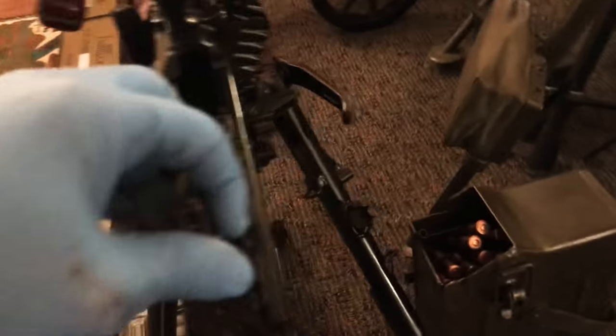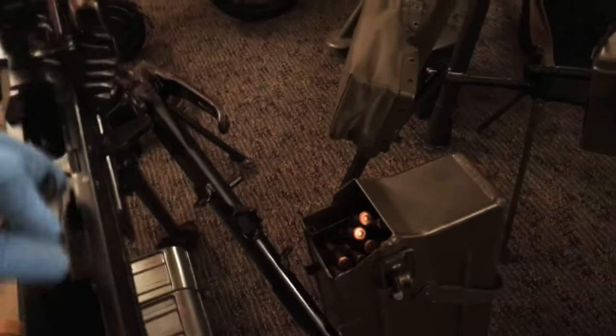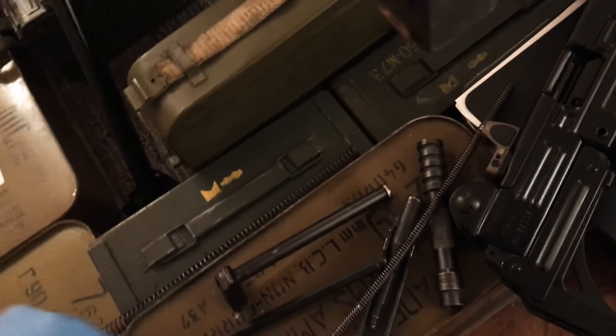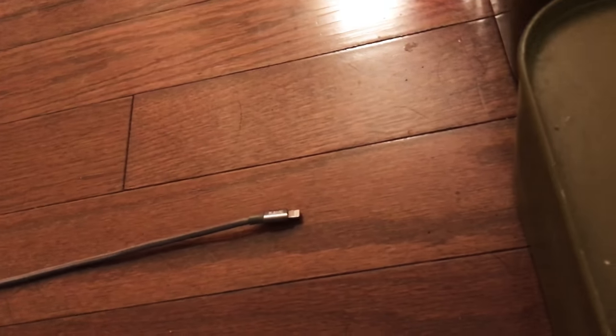Let me stick this back in there. There we go. And contrary to popular belief, these are actually very accurate. You can hit steel all day long. We can sit here while I put this motherfucker all back together. That spring goes into that spring.